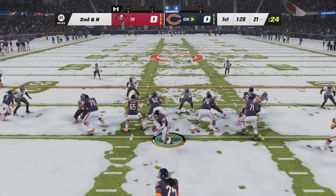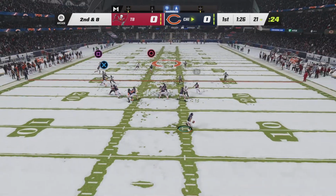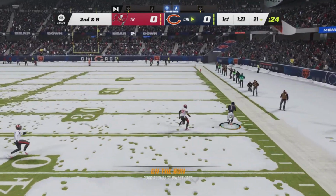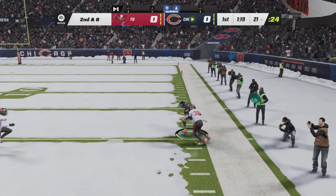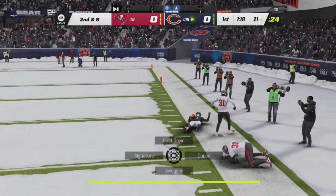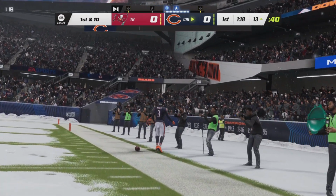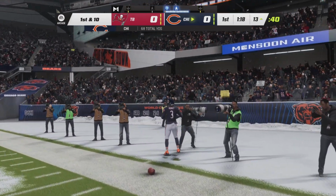Here's 2nd and 8. On play action, Fields. On the run, he'll let this go deep right side. And this will be caught at the 30. And he's going to be shoved out of bounds inside the 15-yard line. A huge play there for Chicago.